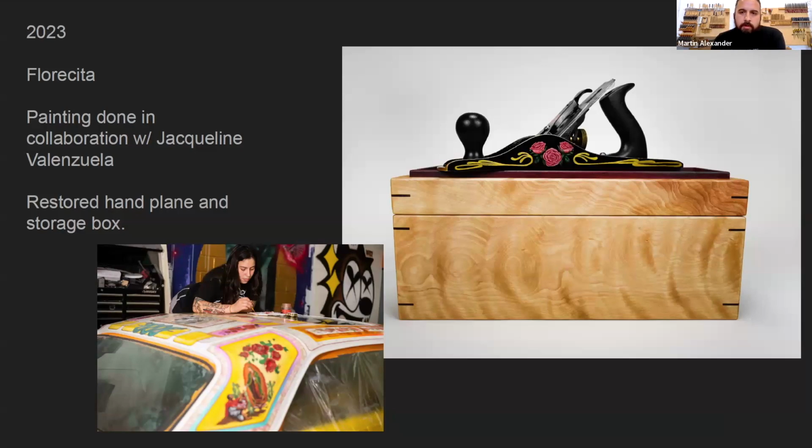At the time I was restoring hand planes, and I was an avid collector restoring old Stanleys. What occurred to me is that you can paint on these. Another community that uses paint in their practice, and also to memorialize loved ones, is the lowrider community. I'm not in the lowrider community in any way, shape, or form, but I know that community is very open to collaborating. So I was able to get in contact with Jacqueline Valenzuela to produce this painting for my object to commemorate the memory of my grandmother.